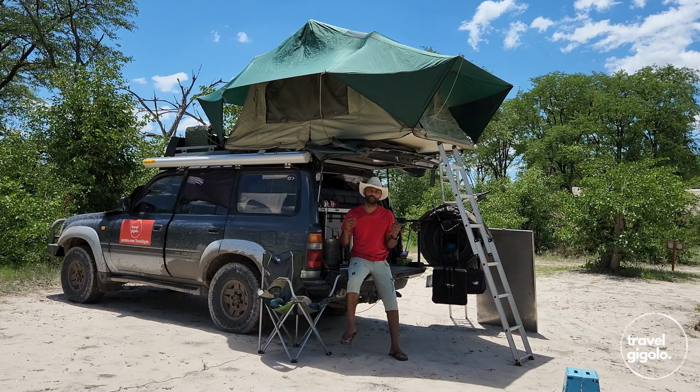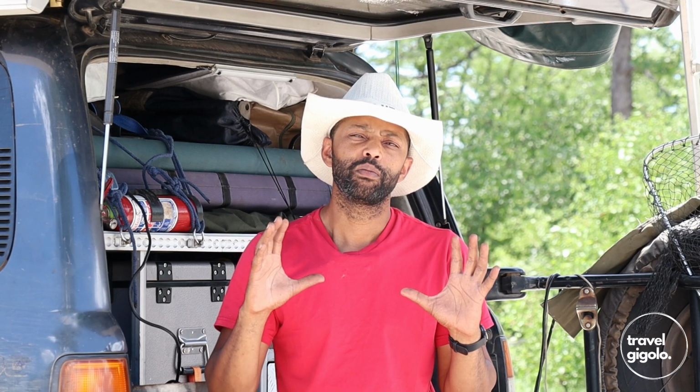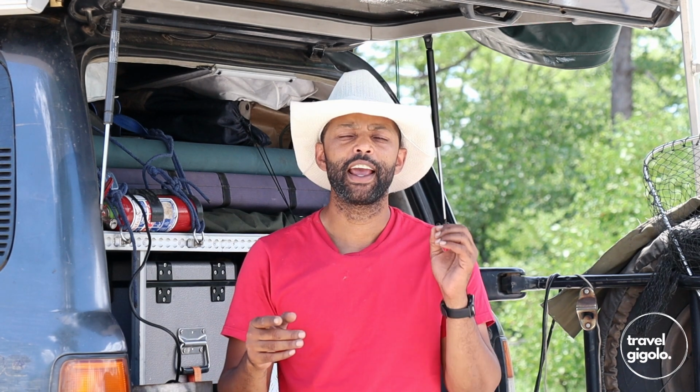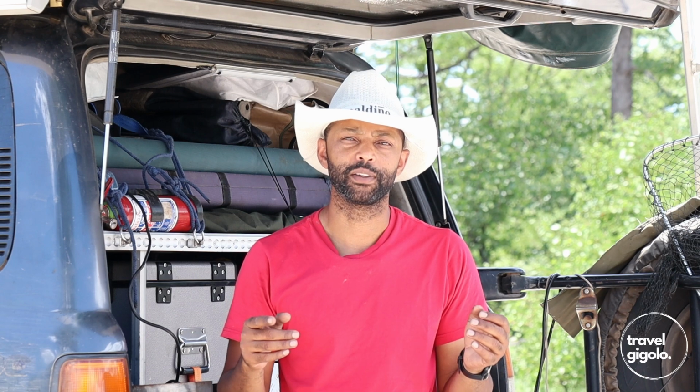It's great for us that we have a little solar system and we have a fridge in our car and so on. So it's easy camping. Of course, there's nice ablution facilities and so on, but it is unfenced and there's nothing that you can purchase, and there's no electricity, and I don't think there's any potable water.